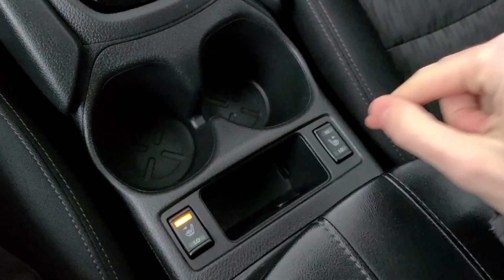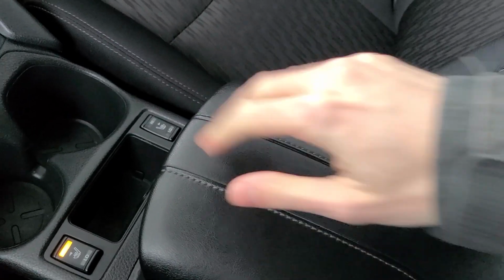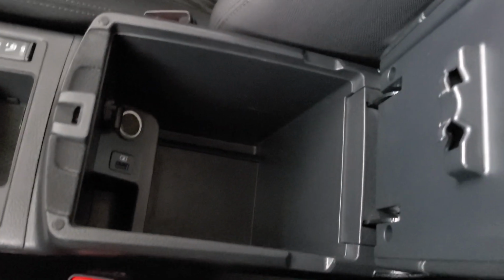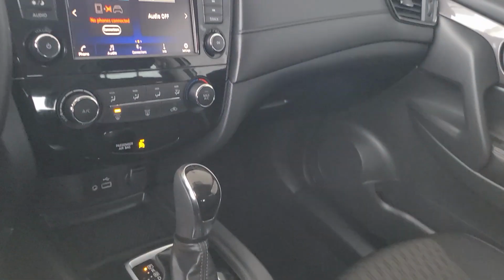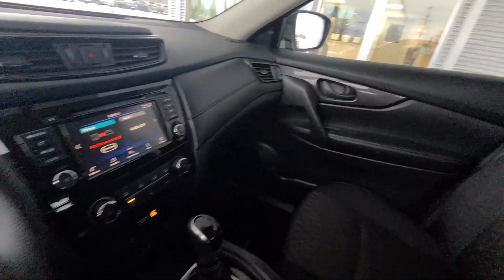You do have your heated seats just down below here. There's the high and low settings for that. Again, the armrest here, it's a nice soft touch material with that leather wrap on top. You get a nice big center console with a fast charging port and the 12-volt plug-in. And that is about everything. I'll give you a quick wide angle view of the whole car.